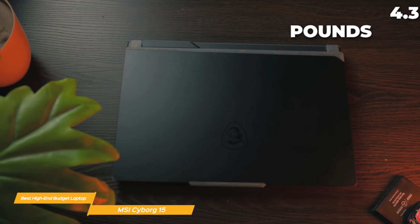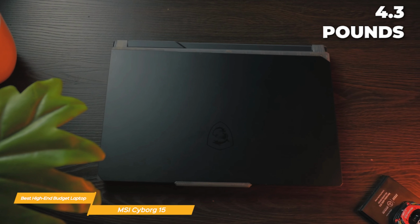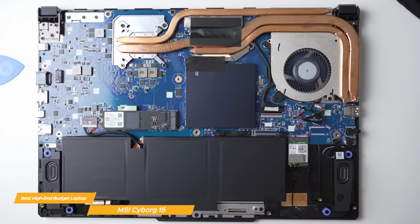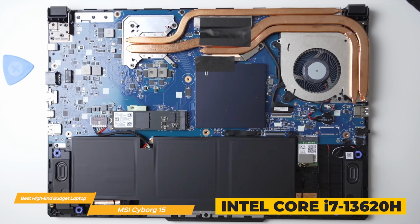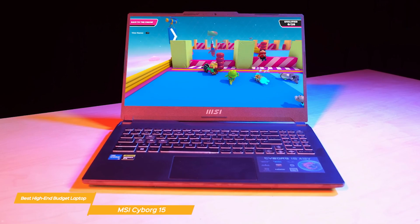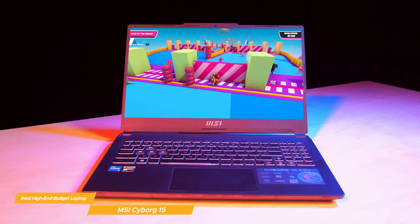And at just 4.3 pounds, it's a lot lighter than most gaming laptops on the market, which makes it ideal for someone who is looking for easy portability. Under the hood, the MSI Cyborg 15 is powered by the Intel Core i7-13620H, and they paired this processor with an NVIDIA GeForce RTX 4060 GPU.